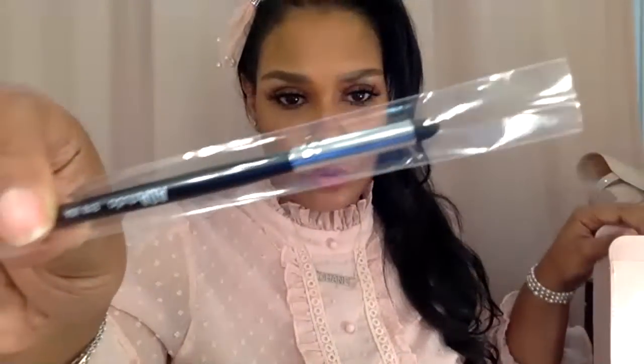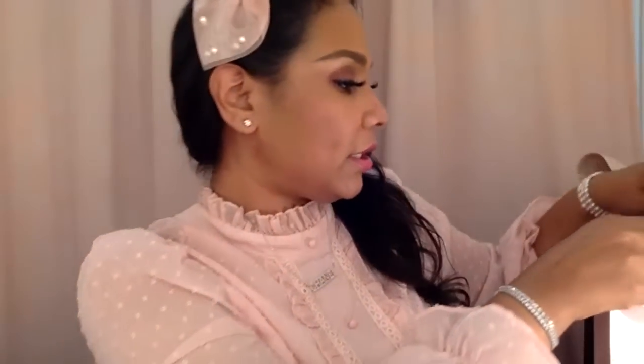Oh, I also got this little pencil brush from Miss A, because I needed another one. Okay, what else? I found this other little cheap store in the mall, and I got a giant pink scrunchie. You can't get more feminine than this.